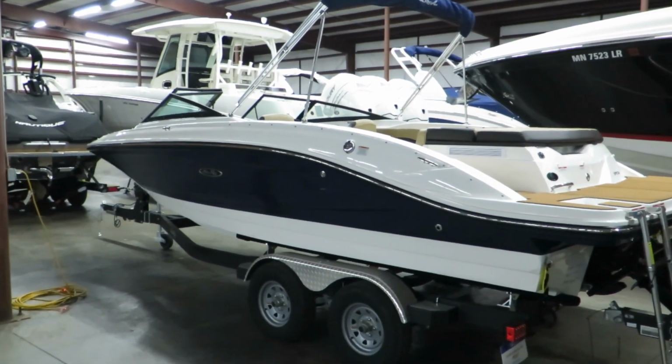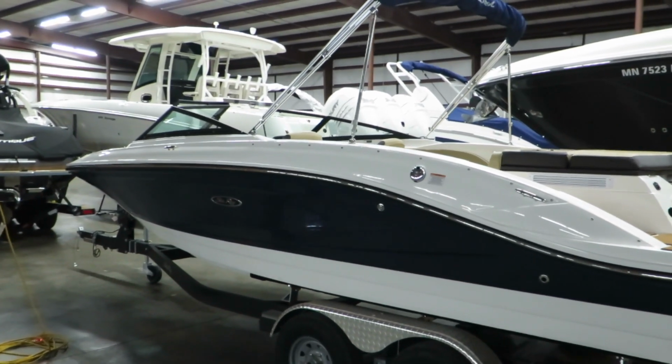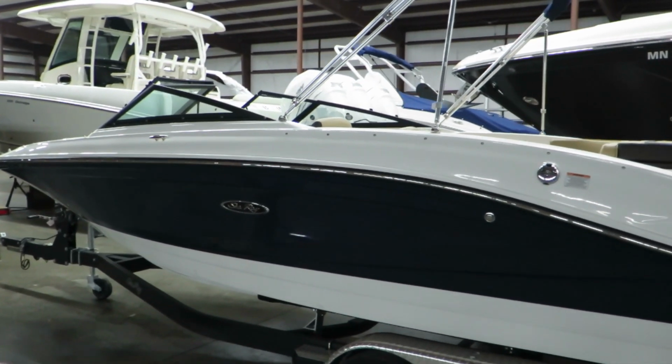This boat is powered by a 250 horsepower engine. It's a MerCruiser engine. It's a 4.5 liter.